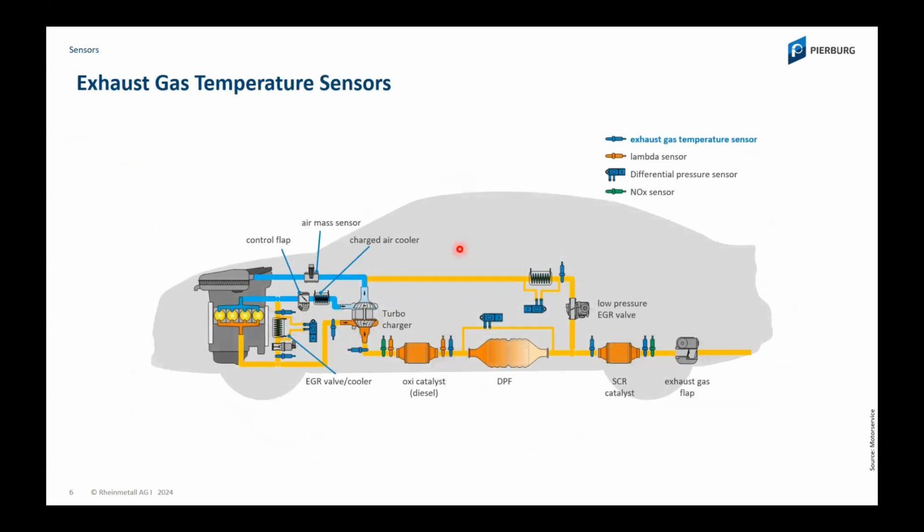This is an overview of exhaust gas sensors in a car. It's a schematical overview. And you see in the Euro 6 car, there are really plenty of sensors inside the exhaust pipe. So we have several temperature sensors. You can see the temperature sensors in front of the turbocharger, which are usually located close to the EGR cooler, for example. So this can be two.